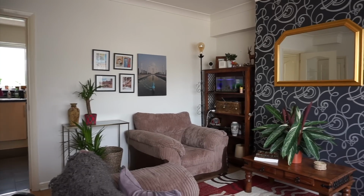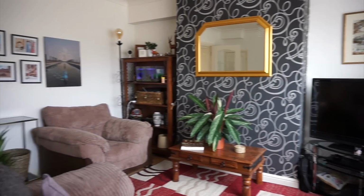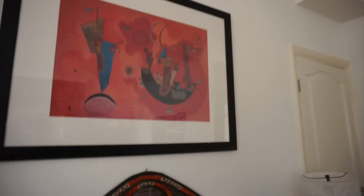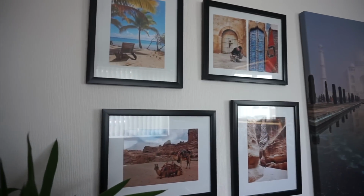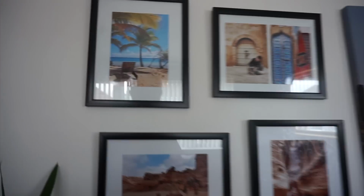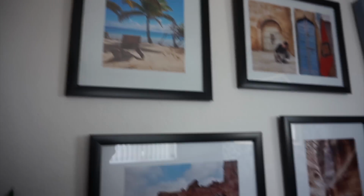So, here is the lounge. It's very lounge-like, wouldn't you agree? It's actually quite a big lounge. All this back here, you know, it's a work in progress. I have all of the travel photos. I want to get more printed. I mean, I put Poundland into business, to be honest, buying these frames. Got my canvas, of course.